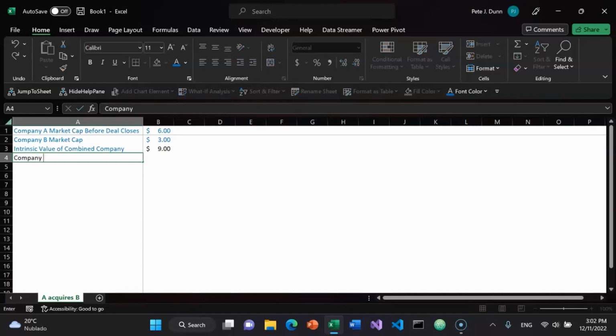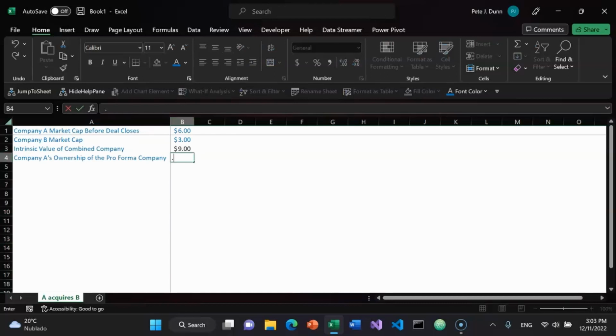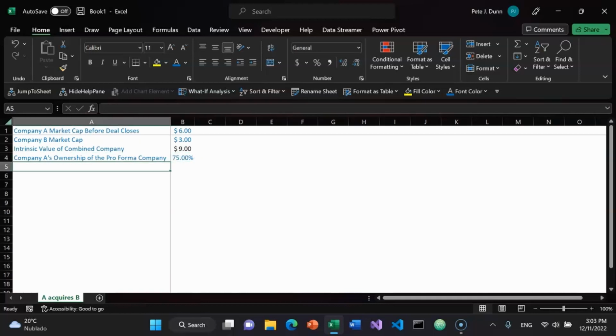And what will be Company Alpha's ownership of the pro forma company? Remember from the question earlier, it's 75%. Alt-9 to make that blue. Control Shift 5 to make that a percentage. Alt H as in hotel, 0 twice to make that out to 2 decimal places.